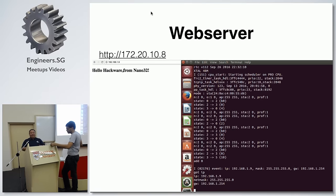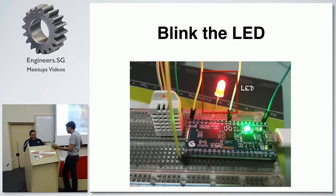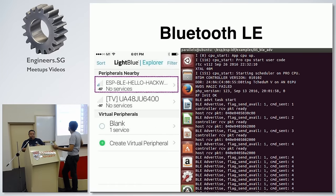No worries. Because I know demos can fail, I've got a slide. So if you actually try it, you'll be able to see this. I actually prepared slides just in case the demo doesn't work. So I come prepared. Basically I showed you how to blink the LED, the temperature sensor, and create a web server. You can even do Wi-Fi scan. You can even do Bluetooth LE. These are just some very simple examples to show you that the kind of development people are doing is just writing software to communicate with the hardware.